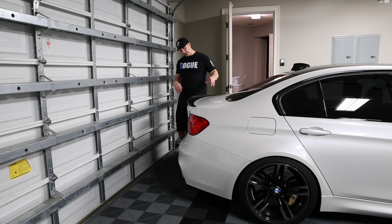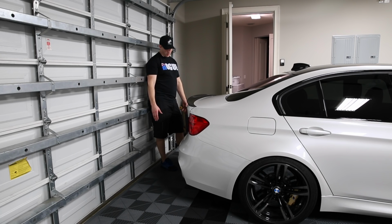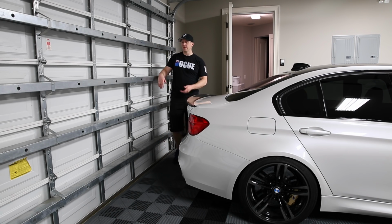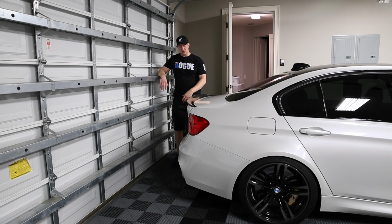I actually don't, and I've been back and forth on this a hundred times, they make a rear splitter. A lot of companies do. RKP does, and there's a dozen other companies that do it. I like the factory look. I think it breaks it up too much. So I've decided I'm going to leave that alone, and just sort of leave it as it is.